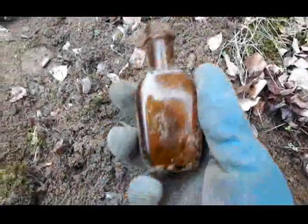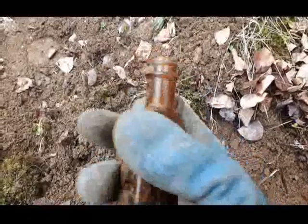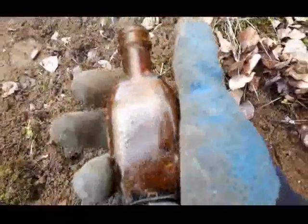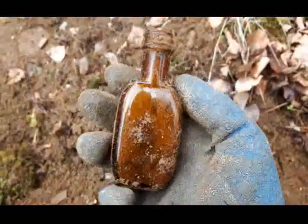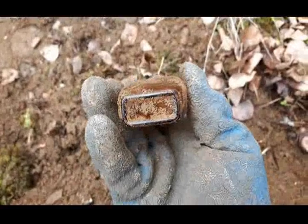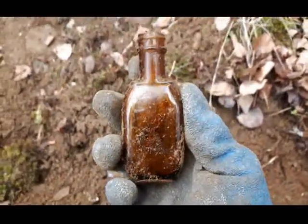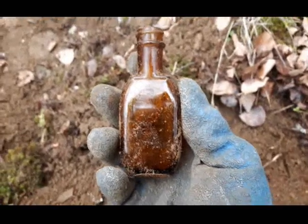Got my first bottle find. It's a little amber. It's a screw top, but I've been collecting these little ambers. They come in all different shapes and sizes. I like them. They look nice on a shelf. Alright, let's see what else we can get out of here.